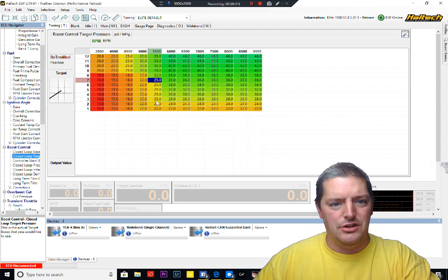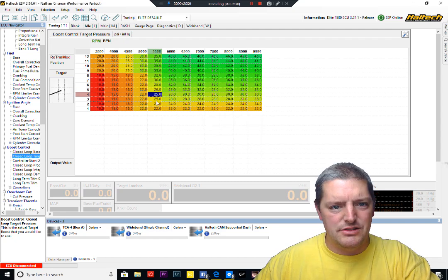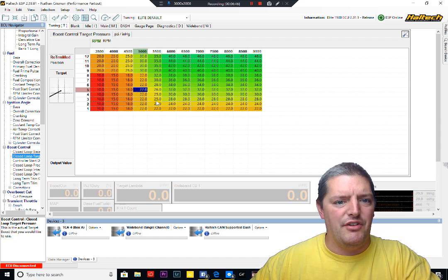So I'm going to blend this table down a little bit and just say we're going to go to like 32, 30, 28. Let's go down in 2 PSI increments until we get to where we're matching. Go to 24 for 30 or 25 for 30, and let's just leave it at 25.